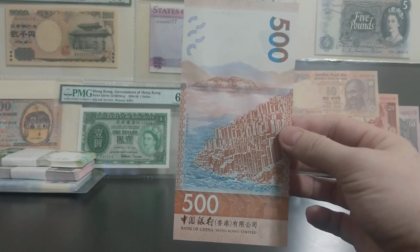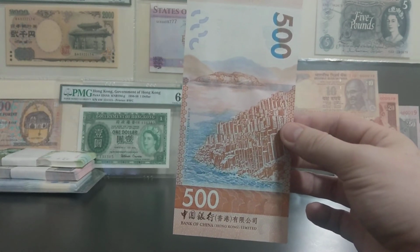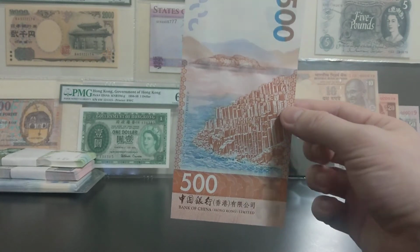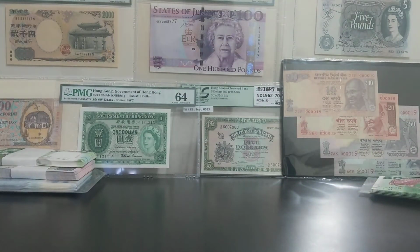I gotta say, it's not a great design. It's boring. The colour scheme is not great. I don't really know what this is supposed to represent. So it's a real disappointment. And if I show you some of the older notes, you'll start to see why. So let's do a comparison.